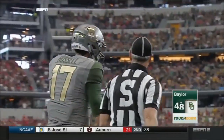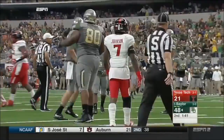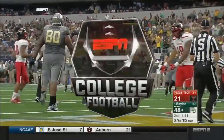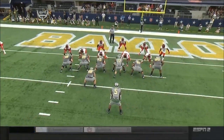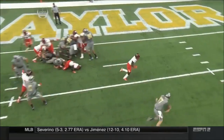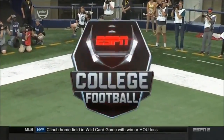Second rushing touchdown of this game. 5th touchdown that Russell has accounted for overall today. And he's got to give an assist to the big man. Take a look here. He's going to seal that edge. Probably a good idea to run his direction, but that's an easy touchdown for Seth Russell.